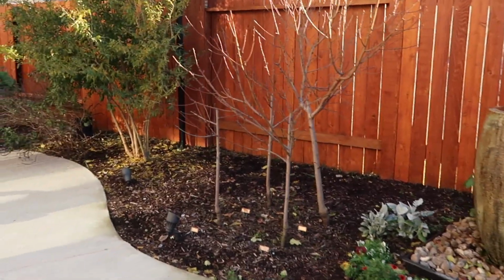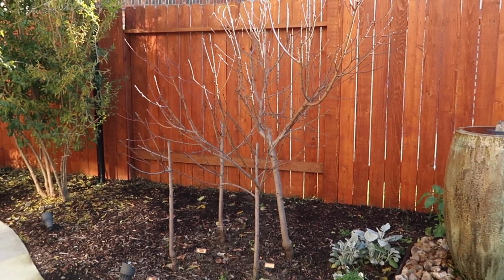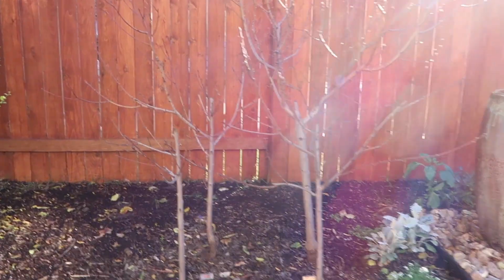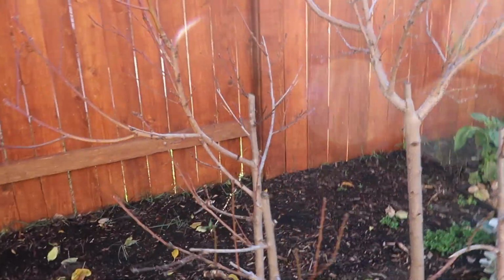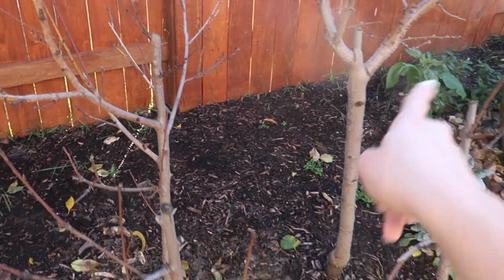The peaches and nectarines were the first ones to lose their leaves, and they are actually the first ones to start blooming. This is an easy way to show you the waist height on the trunk on all of the trees.